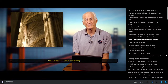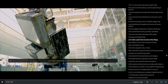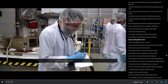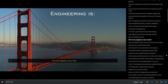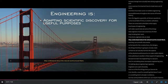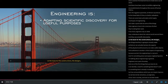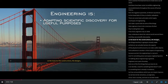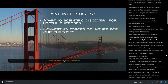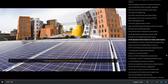There are some basic principles which apply to all types of engineering. Let's take a quick look at some of the things that engineers have to be conscious of when they're doing their work. First of all, engineers rely on what they understand about the natural world around them, and they use scientific discoveries as the basis for the constructions, the designs, the things that they're going to actually make, so that we can actually harness the aspects of the physical world around us to make useful objects.